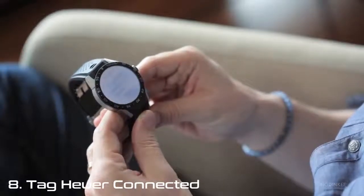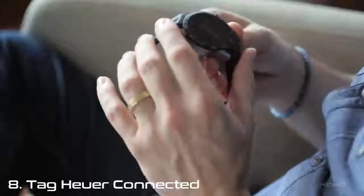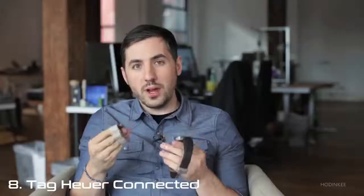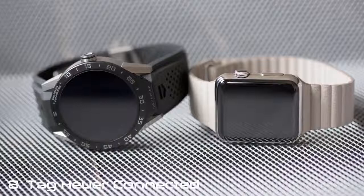And you can see it displays the score right there. This watch has a rubber band and titanium case, which means it's light. It weighs 81 grams, so it feels right around the same weight as an Apple Watch, even though it's much larger in size, coming in at 46.2 millimeters.